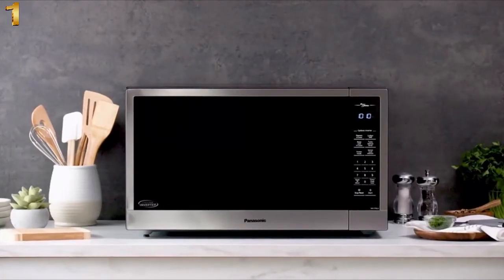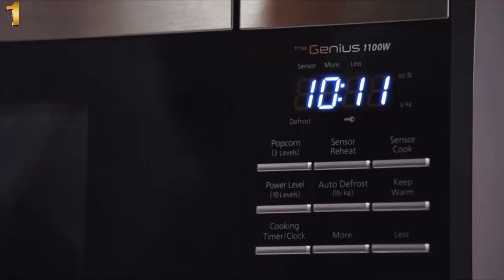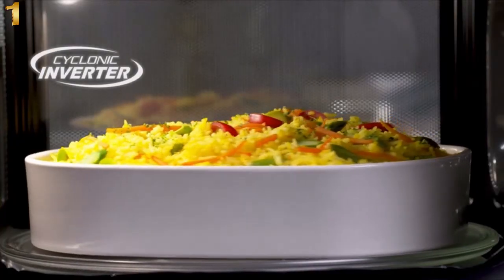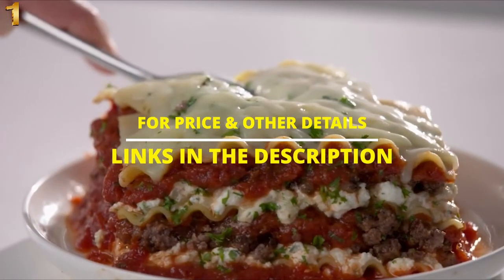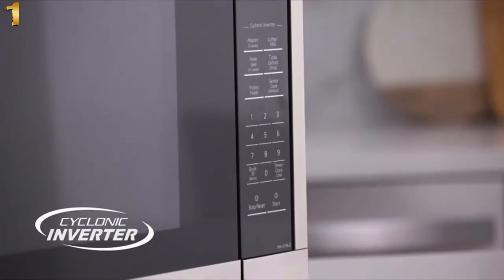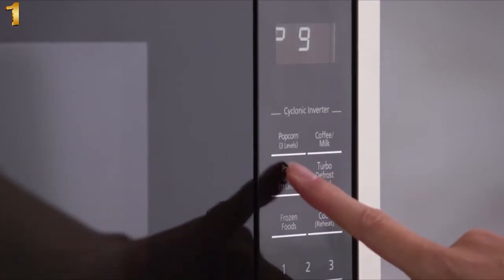But the Genius sensor is only the beginning. To produce the healthiest, most delicious results in your microwave, Panasonic developed our patented cyclonic inverter technology. Traditional microwaves use only high power and don't have true low-power cooking. Instead, they pulse on and off of high power, leading to inconsistent results, hot and cold spots, undercooked centers, and liquid splatters. Panasonic's patented cyclonic inverter technology puts an end to all of that frustration.